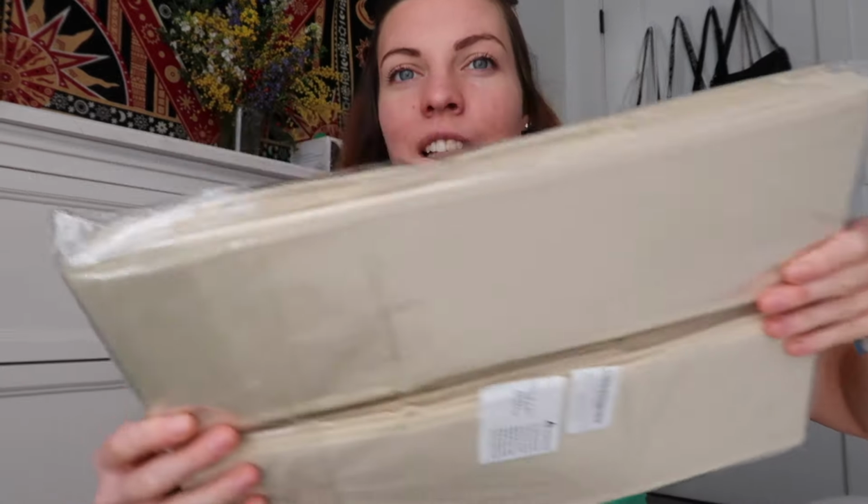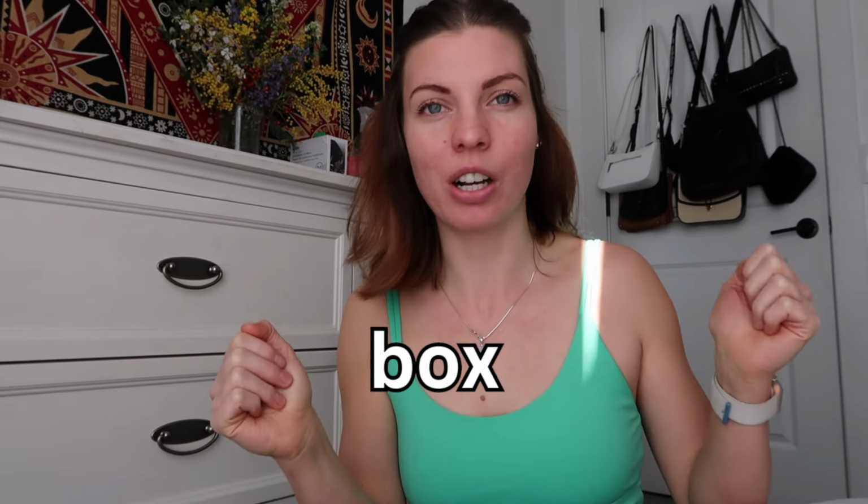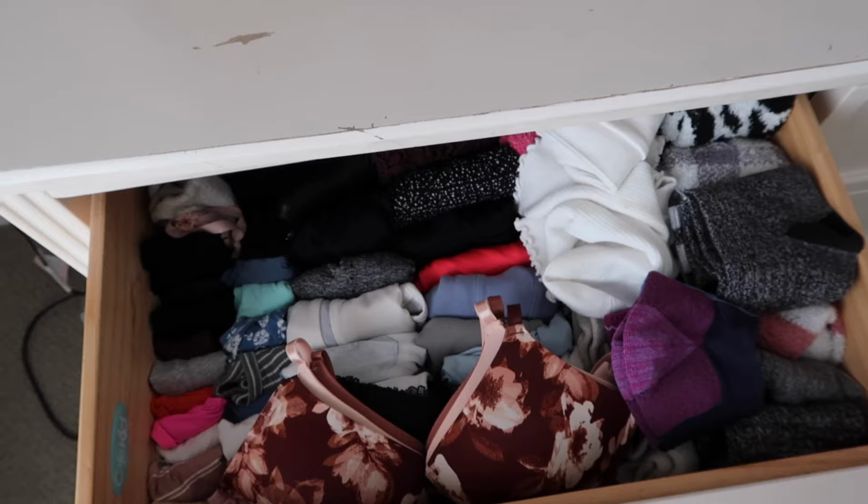For me to start going through my clothes, I'm gonna start with my dresser drawers. My underwear and sock drawer right now is a complete disaster, and I bought these, I guess, underwear drawer organizer little box cubby thingies, so I'm going to be getting rid of some of the stuff in there. Okay, I think what I need to do is literally just take everything out of the drawer, sort through it, organize it, and put it back in.